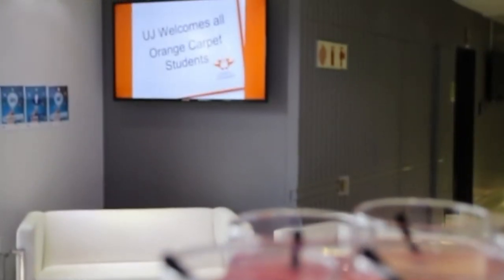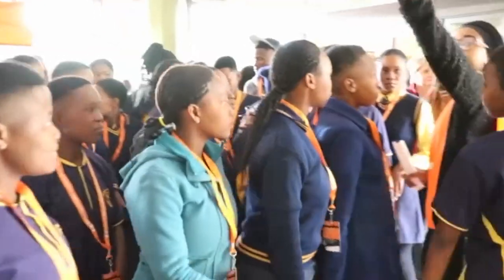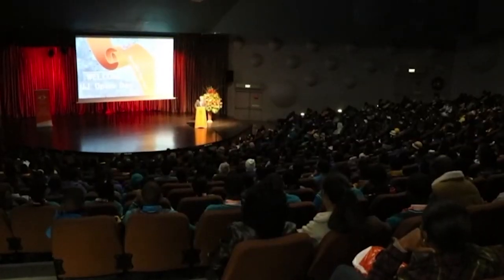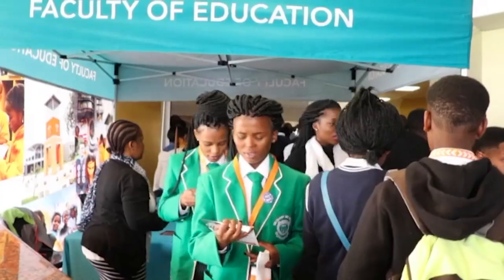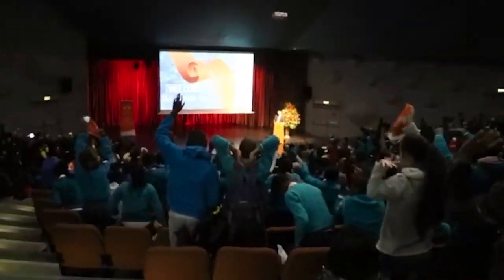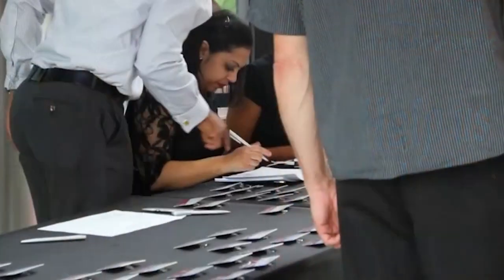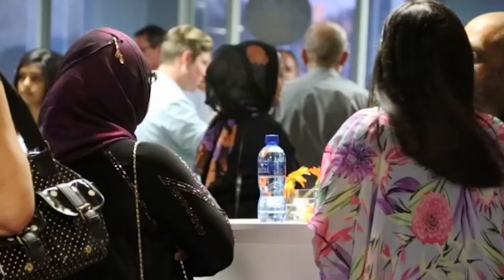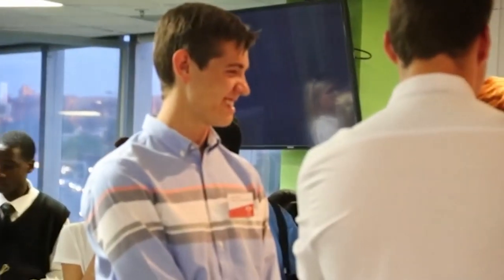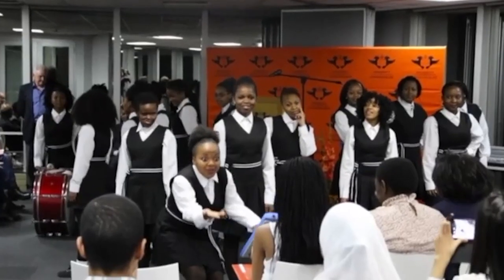The Orange Carpet Rewards Program is a UJ initiative to recognize top achievers. The objective of this program is to allow top performing learners early conditional admission to the university, as well as special benefits. To qualify for these benefits, a learner must obtain a minimum admission point score, APS, of 37 and above, with a level 6 or higher in all subjects in their final grade 11 results. Final acceptance will be dependent on the learner maintaining these results in their final grade 12 results.